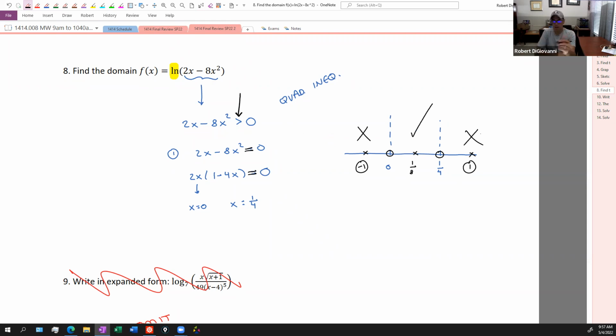I'm not showing that step of me plugging the numbers in. But just remember, they're getting plugged into this, and I'm checking, is it bigger than 0 or not? So my answer for the domain is everything between 0 and 1/4, not including the endpoints.